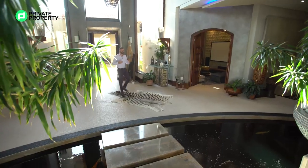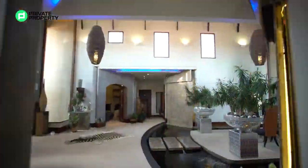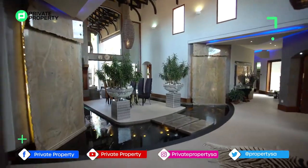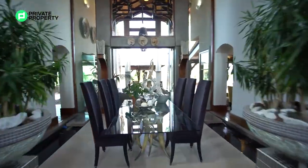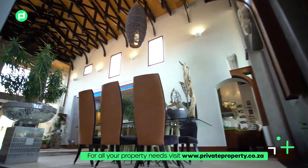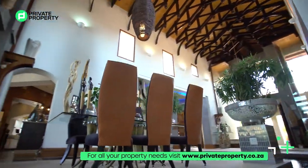But I'm obviously skirting around the number one feature, and that is this incredible koi pond that leads on to the dining area. Take a look, you walk through your front entry hall across these marble steps, and here it is, the dining room table. You can sit here with all of your guests, surrounded by water as well as fish. And then we've got these floor to ceiling windows, and these ones on the side are absolutely gigantic, frameless windows leading out onto the outside area.